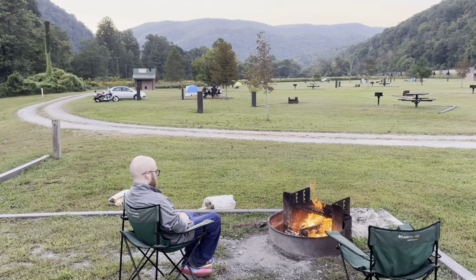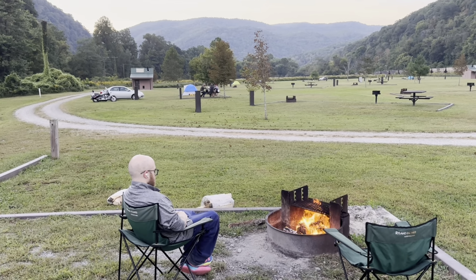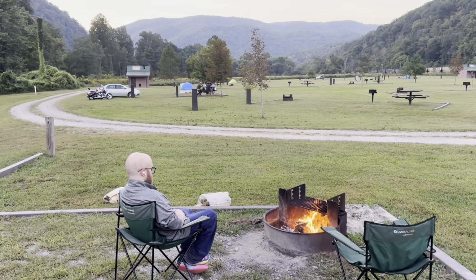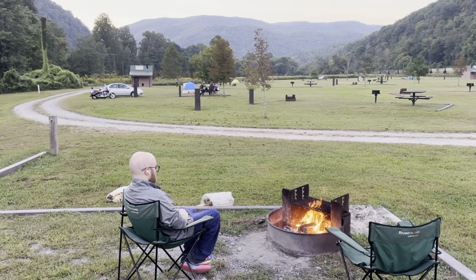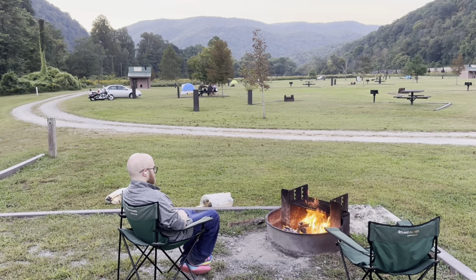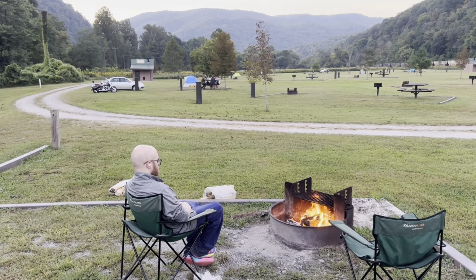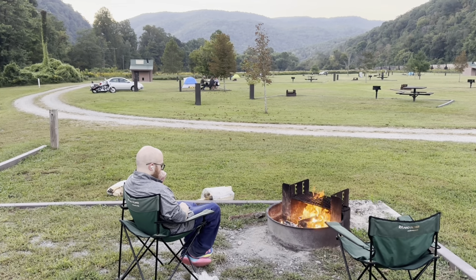Well, our bellies are full. The sun's going down. We had a really nice day today in New River Gorge National Park. We did some sightseeing, the New River Gorge Bridge, and an overlook at the Grand View Overlook. That was spectacular. And we checked out several free camping locations within the park.